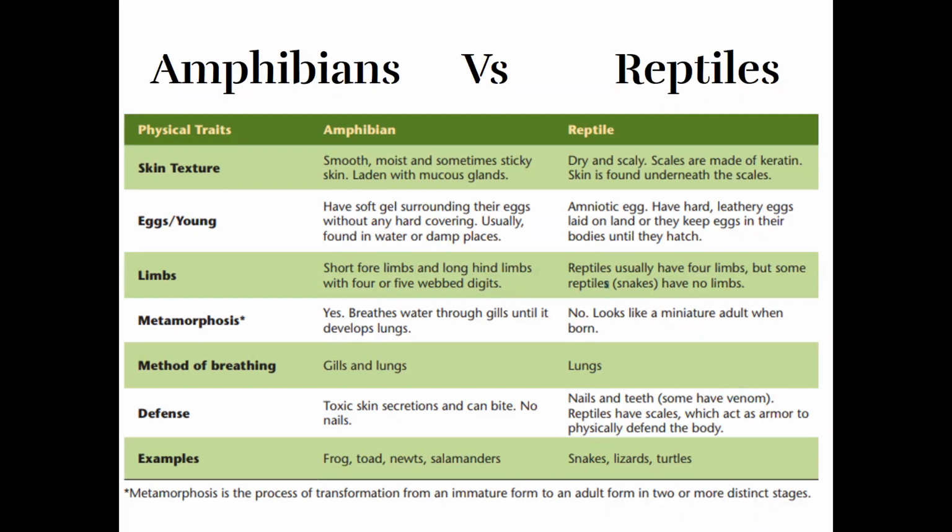All of our local amphibians have short forelimbs and long hind limbs with 4 or 5 webbed digits, and reptiles have 4 limbs, except for, of course, our snakes. And then amphibians actually metamorphose. They come out of their eggs in a different state than they are as adults, and they transform into the characteristics of adults through metamorphosis. Reptiles do not have a metamorphosis phase. They look like a miniature adult version of themselves when they hatch. There are some exceptions. Our lungless salamanders that are completely terrestrial hatch as mini versions of adults just because they don't breed in water, so they don't have those gills and a tail.